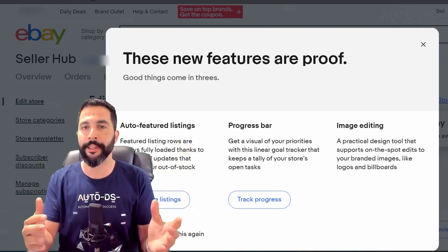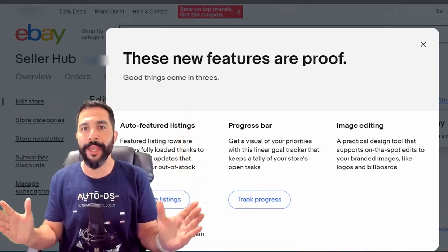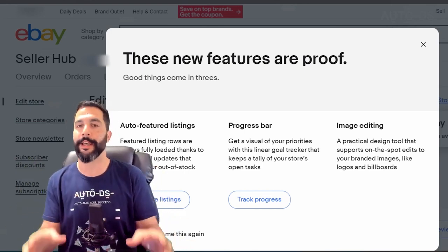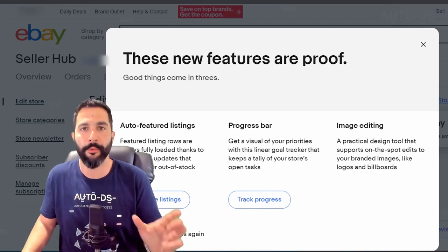So it's kind of like having your own website, like on Shopify, Wix, or WooCommerce, where you have a homepage and you're linking to your bestsellers, showcasing product categories or featured products and things like that. So that is exactly what the storefront here is for. Let's dive into this and see what we can do here.